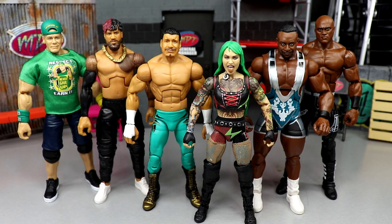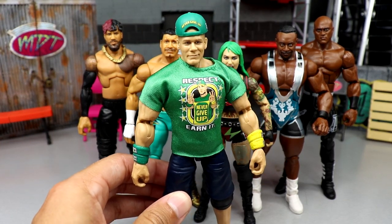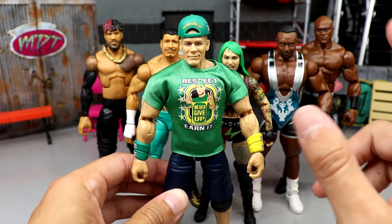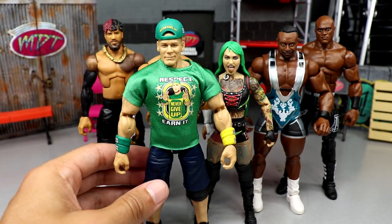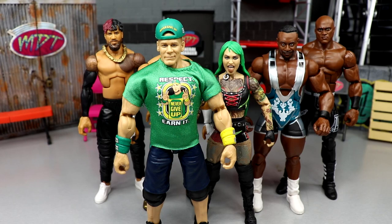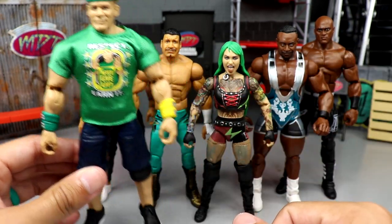Now, getting into the hottest figure in the set, don't even get me started. It's going to the GOAT right here. You think the GOAT's not moving in modern gear? Are you out of your mind? John Cena is going to be the hottest figure in the set, and this is like his 30th Elite. You think he's not moving merch, Brad? It's John Cena. Respect. He earned it. He flies off shelves, all right?